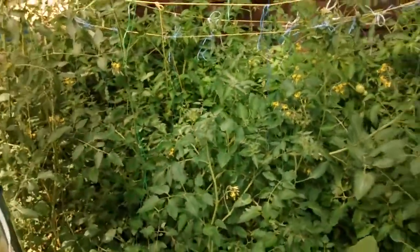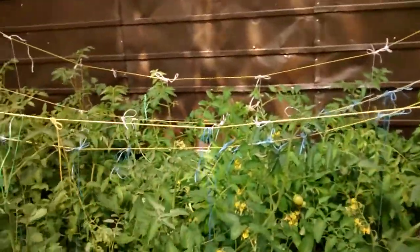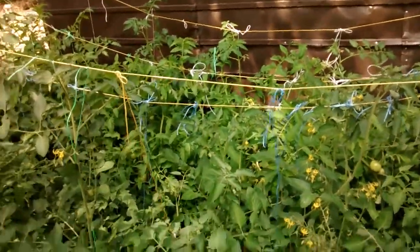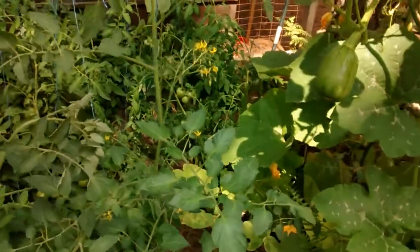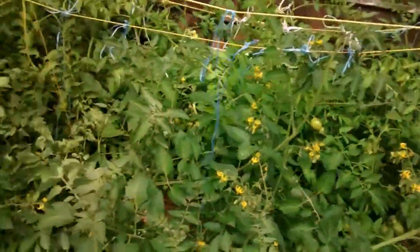We've had a few ripe tomatoes already that we've picked. Sorry I didn't get video of that, but we got, of course, tons more, as you can see, that will be ready shortly.